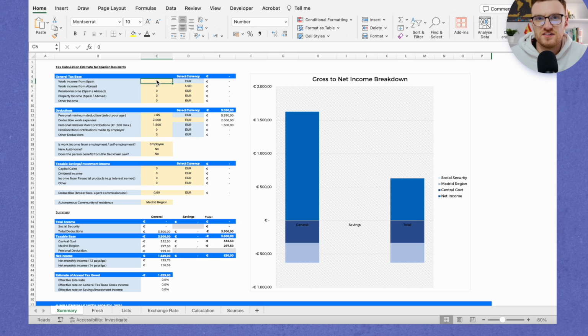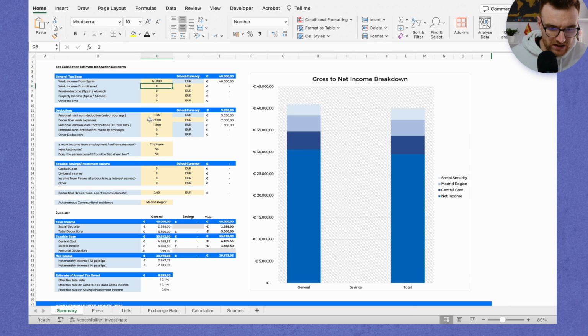So let's take the example of a self-employed person who is making 40,000 euros per year with 10,000 euros of business expenses, and they're living in Madrid. So let's fill in the table here. I'm going to put in 40,000 as their income. They have 10,000 euros of deductible expenses. We'll assume they're below 55. We'll not say that they contribute to their pension plan. Now let's say they are self-employed. They're not a new Autónomo.